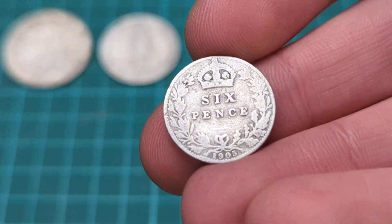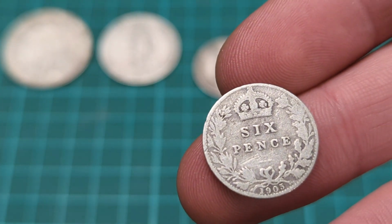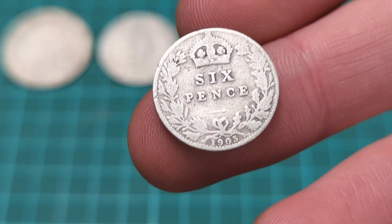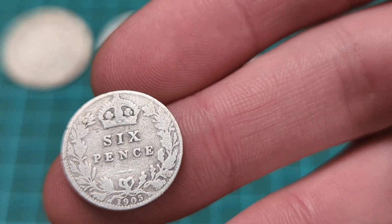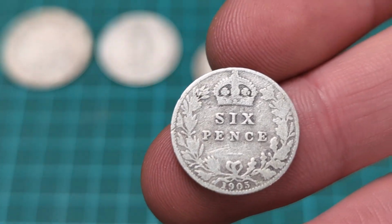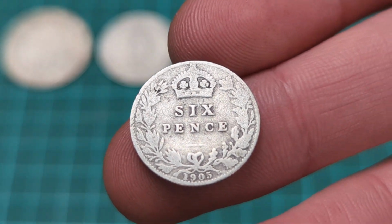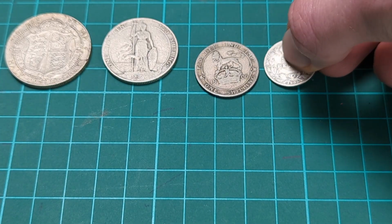A sixpence coin. Here we have it, a 1905 sixpence. This was worth £3.81. So, just a good value to these coins. That sixpence today couldn't buy anything, but £3.81 is a decent bit of food from the shops, a little garden tool perhaps, whatever they bought back then. That's a good bit of purchasing power for just sixpence.